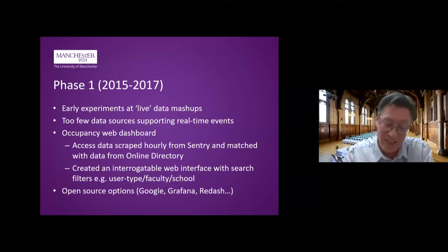People could select the date range and get up to the hour graph of occupancy data for different faculties, schools, and user types. And this was used for a number of years as a flexible reporting tool. And we also experimented a bit with some open source tools such as Google Data Studio, Grafana, Kibana, et cetera. But again, we were always really limited by the available data sources.